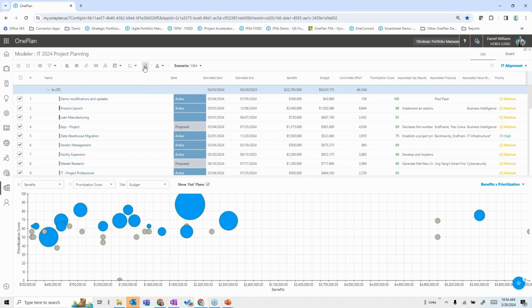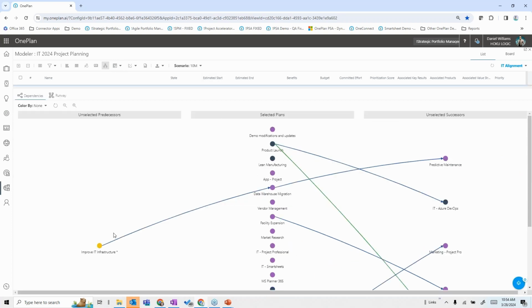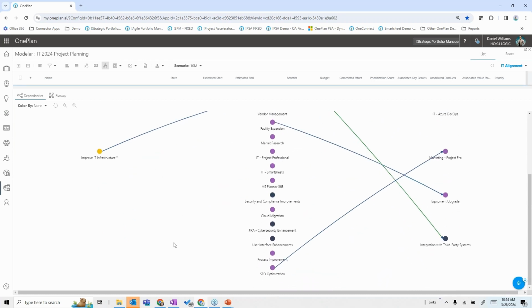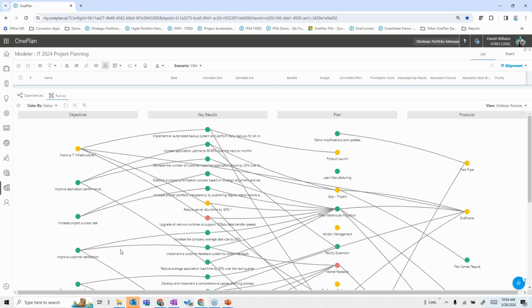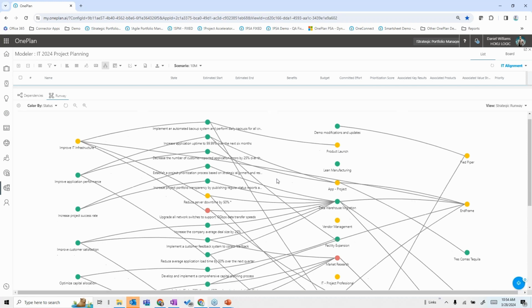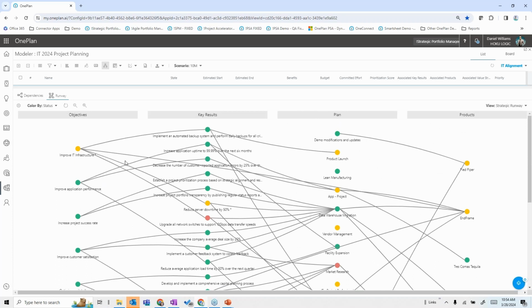And once again, that visualizer comes back into play here in a different perspective where in this what-if analysis, I can see this is what I selected. Here's the unselected predecessors and successors. Do I need to pick something and include it because of its dependency? Or should I also reconsider maybe in my analysis because here's the way it's aligned in a runway with strategies, key results, different projects and products. So once again, all can factor into my decisions.